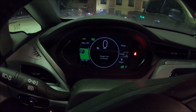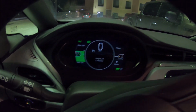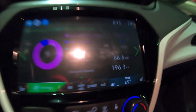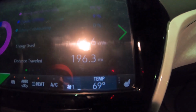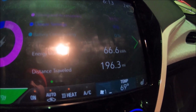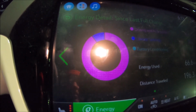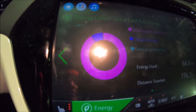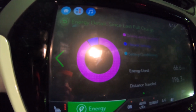So this morning we show 127 miles, so we got a little bit of charge, obviously. Got in here with 196, that's the light in there, 196.3. We used 66.6 kilowatt hours. We've been doing pretty good here. As you can see, only about 10% went to heat, which is good. No battery conditioning. So far so good.